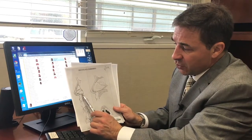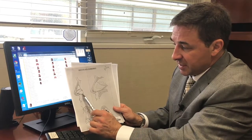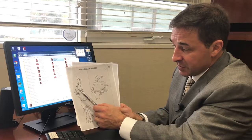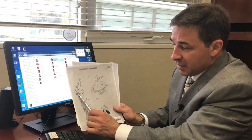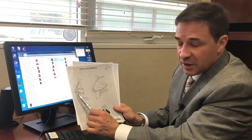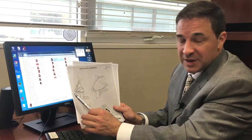The other thing that I did for her is I added a little cartilage called a columellar strut, and what this does is it helps to keep the nose in a new elevated position so it doesn't droop when she smiles. And then I added a little tip graft to add a little bit of elegance and a little bit of refinement to the tip of her nose, because her initial complaint was that the nose was too amorphous or didn't have enough shape.